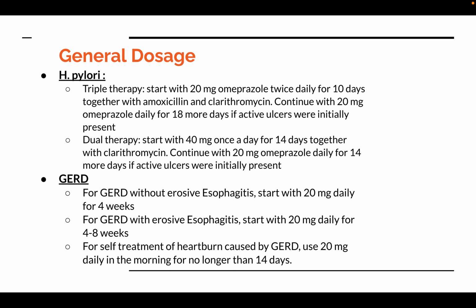So for general dosage for H. pylori, either the patient would be on a triple therapy or dual therapy. For triple therapy, start with 20 milligram twice daily for 10 days, together with amoxicillin and clarithromycin. And omeprazole should be continued with 20 milligram daily for 18 more days if the patient had active stomach ulcers initially. And for dual therapy, start with 40 milligram once daily for 14 days, together with clarithromycin, and continue 20 milligram omeprazole for 14 more days if active ulcers were present initially.